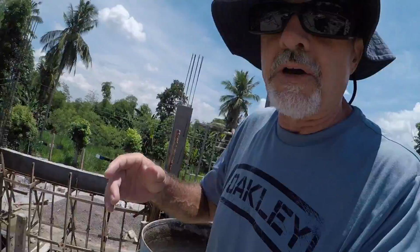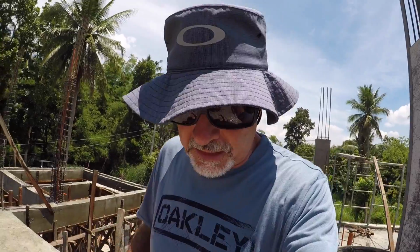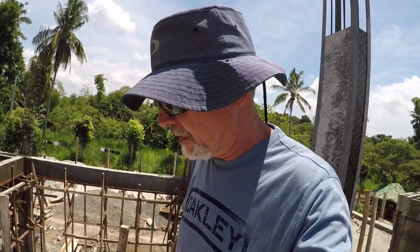So let's go down to the lower level, and I want to talk about the change that I proposed to my builder today. Change 100 and something again, but anyway, this is a good change. It's not going to be a change that's actually going to cost the builder anything or me for the change. It's one of those one-for-one kind of things. We're going to take something away, but we're going to add something, and it's exciting. So let's get downstairs and let me talk about that.